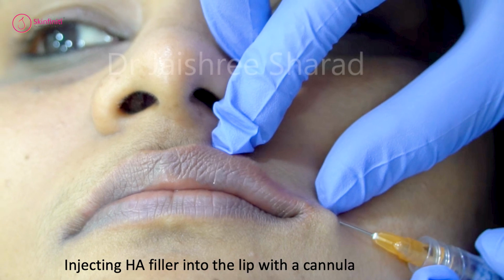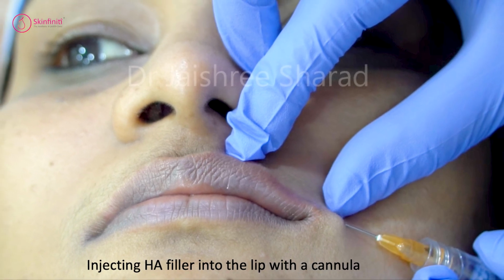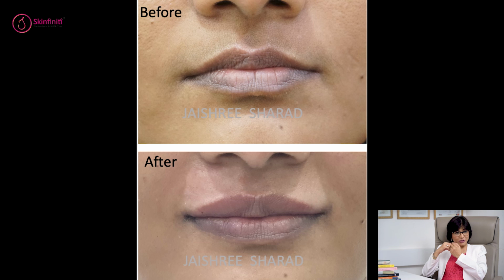So what do we do? We can inject hyaluronic acid fillers into the lip to create a well-defined margin, to create the philtral columns, to recreate the Cupid's bow, and then to also give plumpness and volume to the body of the lips. The upper lip has 3 tubercles, the median tubercle and 2 lateral tubercles, and the lower lip has 2 tubercles. All these can be recreated with the lip fillers.